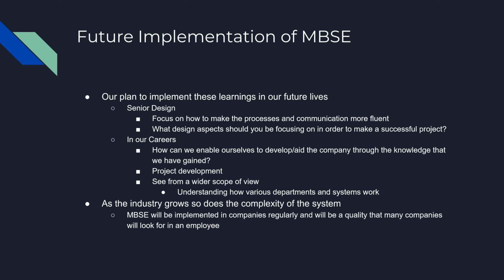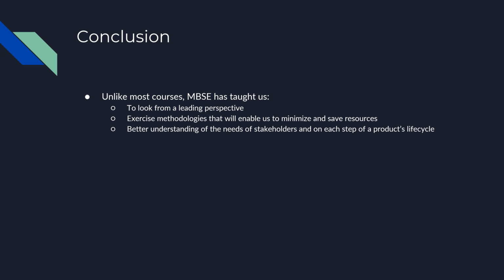Lastly, as the industry grows, so will the complexity of the system. MBSE will be implemented in companies more regularly and will be a quality that many companies will look for in an employee. Unlike most courses, MBSE has taught us to look from a leading perspective, exercise methodologies that will enable us to minimize and save resources, and better understanding of the needs of stakeholders and on each step of a product's life cycle.